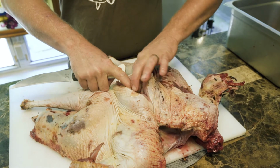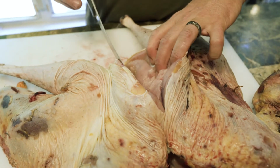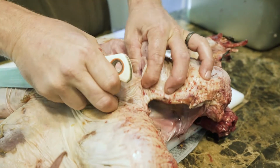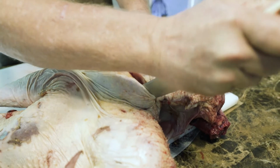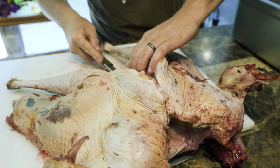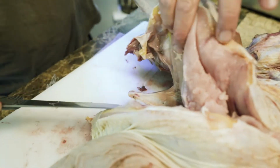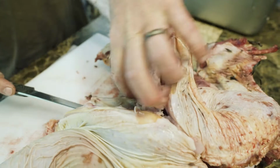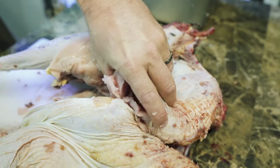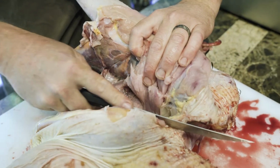All right, so you'll be able to reach down there and feel that keel bone and just peel the meat away from it. And then you'll make your cut up to the wishbone. And down. And it's kind of a lift and peel and cut at the same time. You can see all the meat as much as you can off there. And you can save a little bit for your stock.